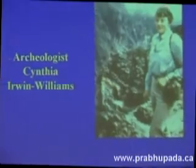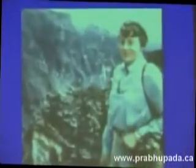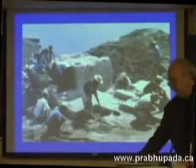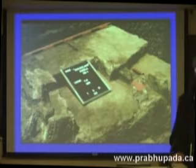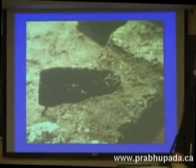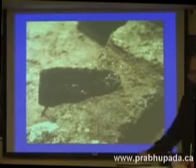The excavation was conducted by archaeologist Cynthia Irwin-Williams. She conducted a very professional excavation up to all the modern standards. The artifacts were photographed in place when they were discovered, such as this one here. And here is a close-up of it, solidly embedded in the rock, indicating it was an original part of those deposits.